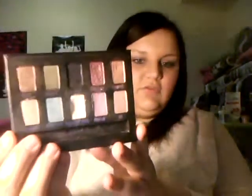And then a favorite palette for the year is the Urban Decay Ammo palette. It's an oldie but a goodie. Again, I haven't used this in a while. I really need to dig through my collection and bring out some old favorites. But it looks like this. You get a little bit of everything.